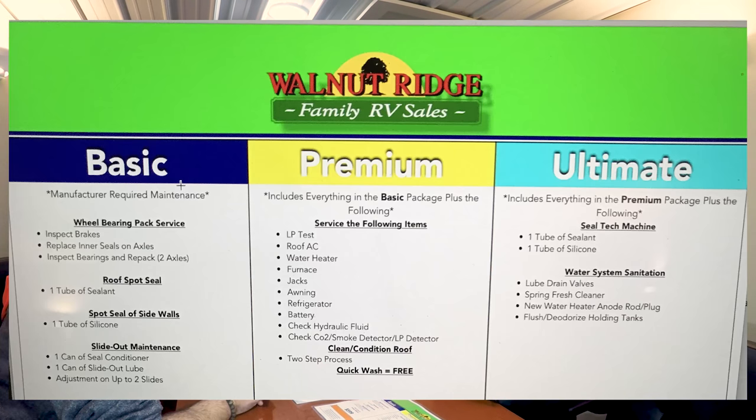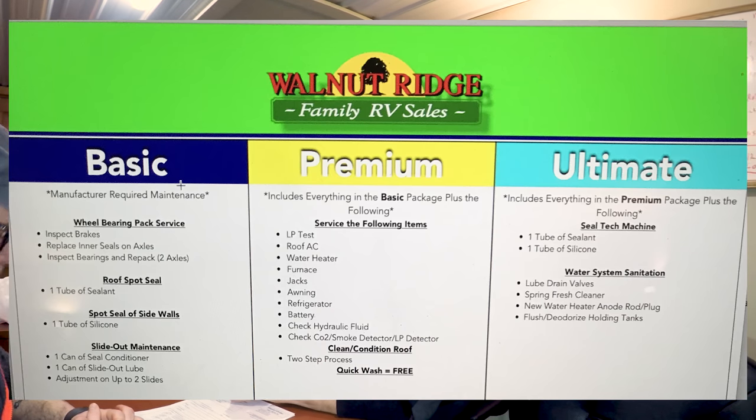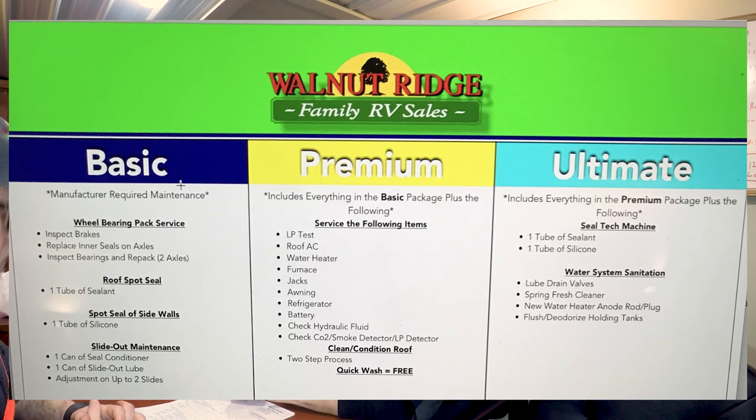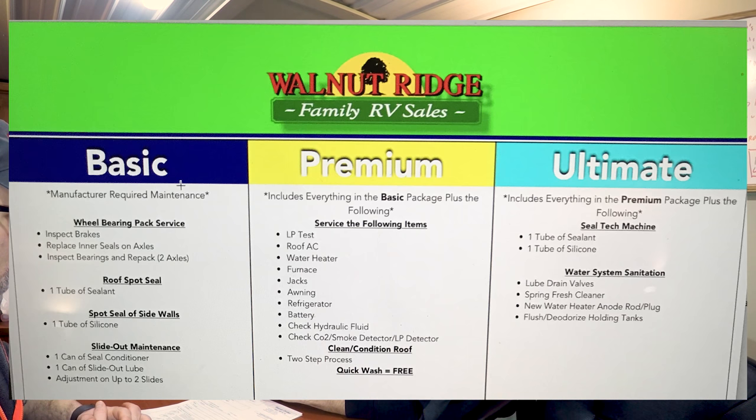Folks, we've got the ultimate package. We did some additional work to your camper. The three that we just discussed earlier are our most common things. In addition to that, with our ultimate package, we also go through all your appliances and clean those out. The refrigerator, we'll blow out any debris, water heater, air conditioner, furnace, all your major appliances. We'll clean them out, make sure they're functioning properly, test them. We also do an LP system safety check.